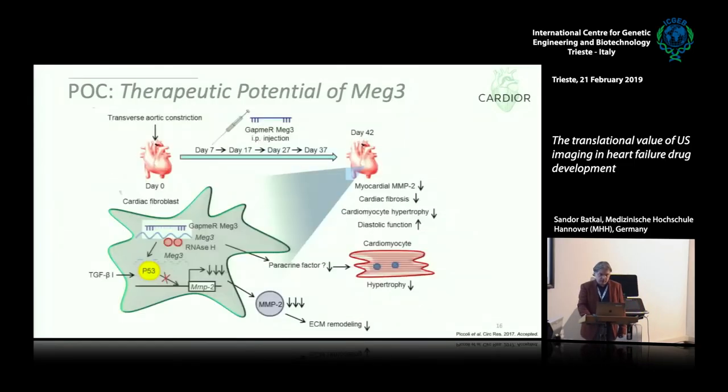So, as a summary, for the biology behind it and the mode of action of this target: this non-coding RNA interferes with different cellular pathways, including P3 and MMP, which are generated and are key for remodeling. Then, through other paracrine factors, it can reduce this adverse remodeling. And what we see at the functional level is that diastolic function can be very well modulated by this treatment.